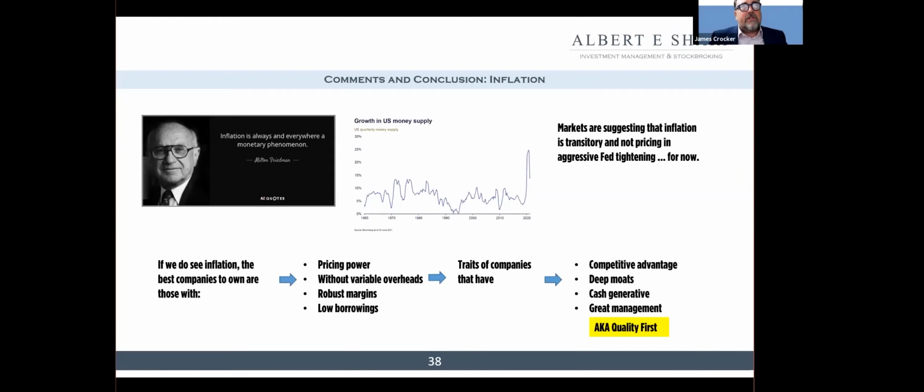Now, the reason why that's relevant, of course, and I'm sure a lot of you have seen this chart, is the growth in the US money supply and also around the world in developed markets, where we've seen this huge, huge increase. Although it's tailed off in the last few months or so, we're still seeing 15% odd money supply growth, which is still miles ahead of what we've generally seen over the last 30 or 40 years. That is really material. As I said, markets are suggesting that inflation is transitory. It's not pricing in an aggressive Fed tightening. Well, it's not now, but maybe it's not for now. I would say ignore Milton Friedman's quote at your peril.